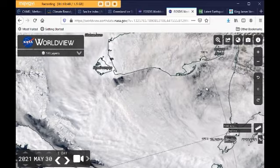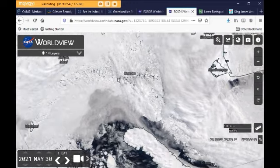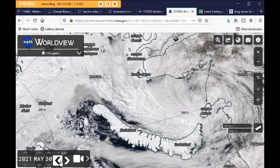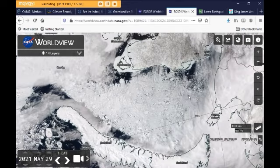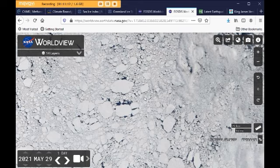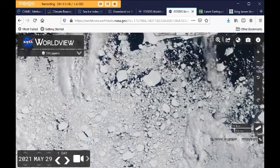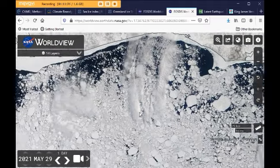There's a lot of open water underneath those clouds there. Let's see if we can see better. Yeah, here's a better view yesterday. See, the ice kind of goes like that. And see, that's the integrity of it. Some big pieces, some smaller pieces, and then a lot of open water.